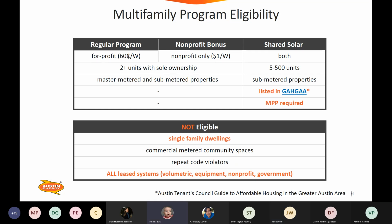Yeah. And I just want to make a quick language clarification. It's not virtual net metering, it is virtual metering. I just want to clarify that. Good point. Yep, sure. I'm sure you know we don't do net metering in Austin. So 100% of the production from the solar array would be distributed according to the allocations provided to Austin Energy.